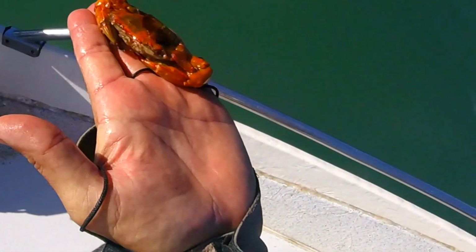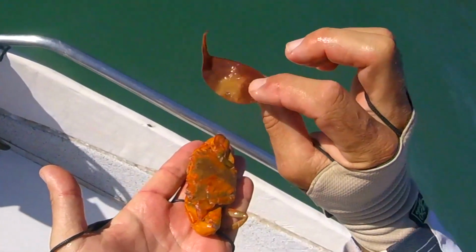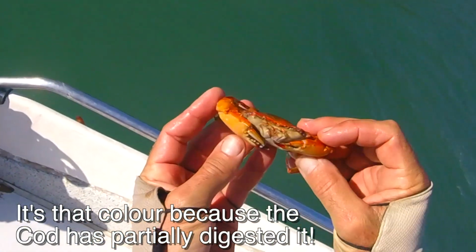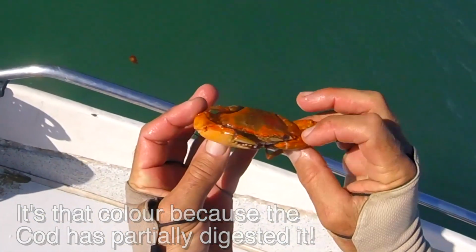Woo. Still no jack. And have a look at this little crab that he spat out. With leaf. He must have eaten a leaf when he grabbed this one. But yeah, little male crab. Don't know what species he is. I don't think he's a mud crab. He's got little bumps on here. So he's not a blue swimmer.